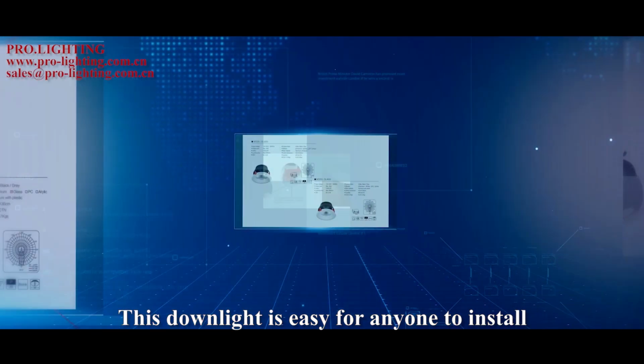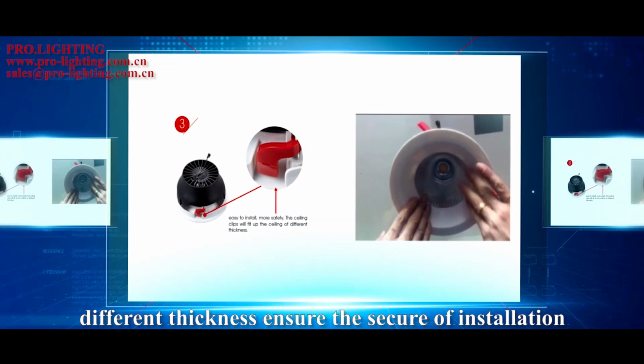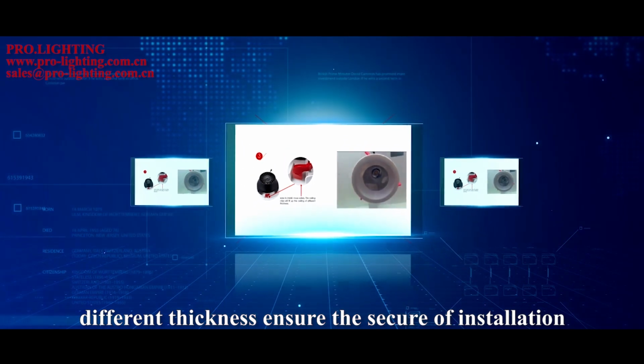This downlight is easy for anyone to install. The clip of the light will fit into ceilings of different thicknesses, ensuring a secure installation.